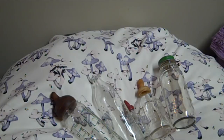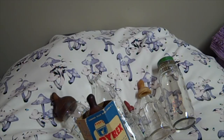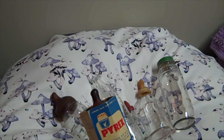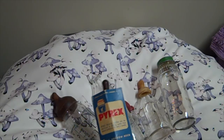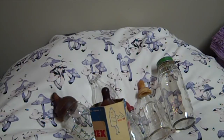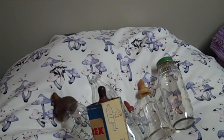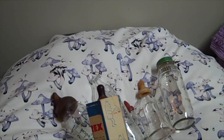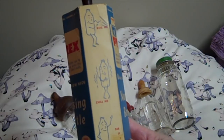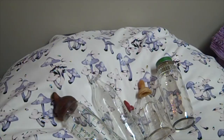And then I have this Pyrex. This is actually still in its sleeve. It says Pyrex nursing bottle, can be sterilized in boiling water. This means protection for baby's health. 8-ounce narrow neck nursing bottle, price 20 cents each. And there's a little stick figure drawing of the baby bottle with a face on it. It says, boil me, chill me, and the chill me guy is shivering. Can y'all see that? And at the bottom he says, see if I care. Isn't that fun?